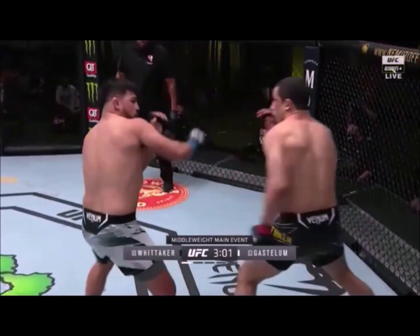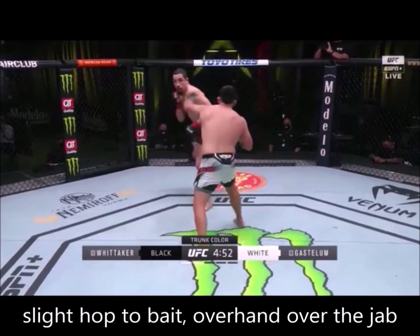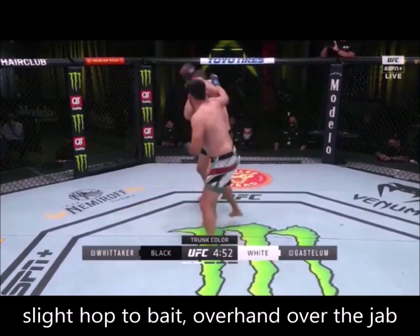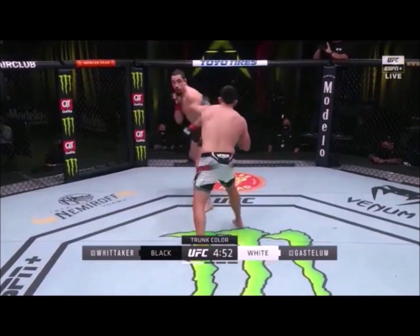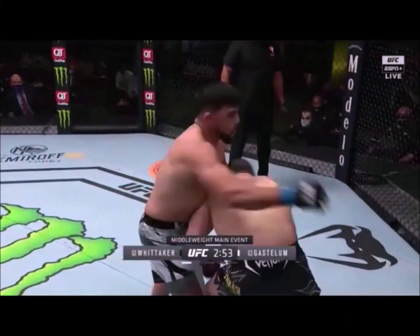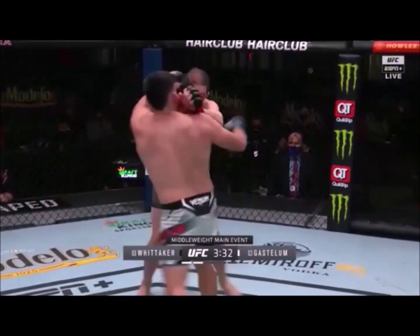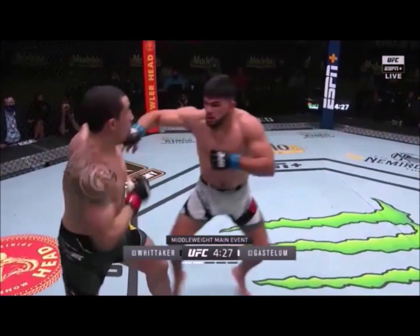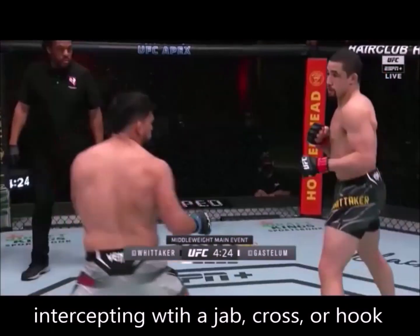Kelvin did find some minor success using the hop to bait the jab as well in order to counter it with an overhand. Here you see Kelvin hop step slightly and bait Whittaker to do a stepping jab to counter, but Kelvin lands an overhand to counter it. It was a pretty interesting play from Kelvin because it showed he had some awareness of how Whittaker was countering him, and despite Kelvin's efforts, I found that because Whittaker was using such a large variety of counters and landing with really good timing, it was really hard for Kelvin to be consistent.